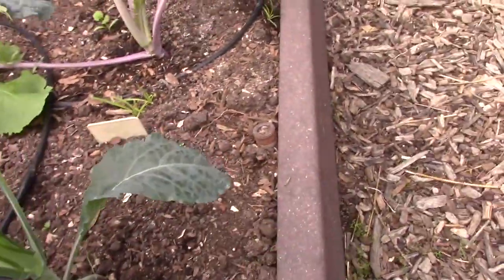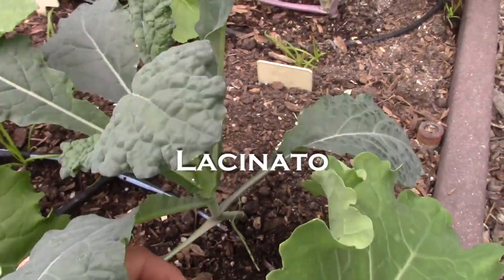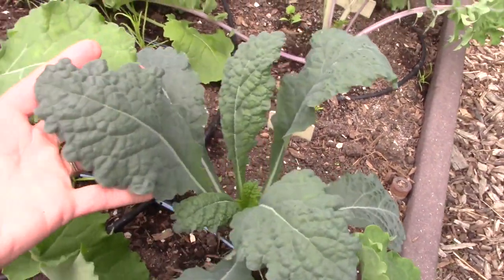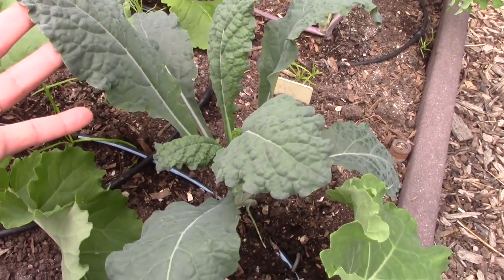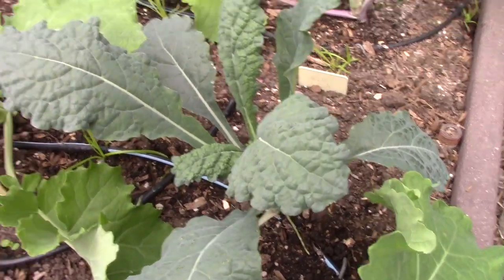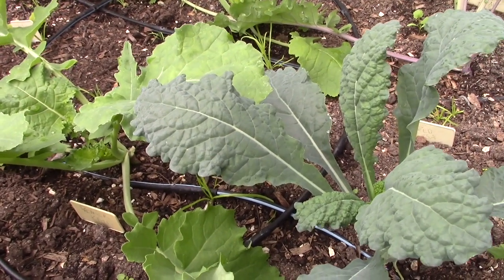And then, of course, lacinato. Lacinato right here is your traditional, you're probably used to seeing this the most. This is pretty standard. I love lacinato. It shows up, that green contrasting the other greens in the garden is so beautiful.